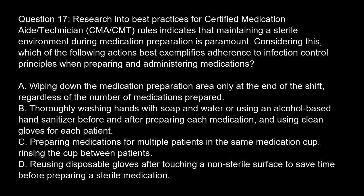Thoroughly washing hands with soap and water or using an alcohol-based hand sanitizer before and after preparing each medication, and using clean gloves for each patient. Option C. Preparing medications for multiple patients in the same medication cup, rinsing the cup between patients. Option D. Reusing disposable gloves after touching a non-sterile surface to save time before preparing a sterile medication.